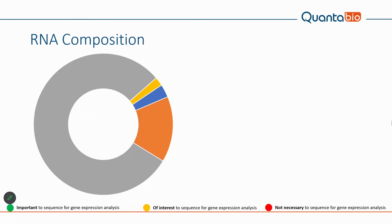So here we're looking at overall RNA composition. And as you can see, over 80% of the RNA content is ribosomal RNA, which is not interesting for gene expression analysis. This is highly repetitive RNA. And what this ultimately means is if ribosomal RNA is present in your library, you're having wasted reads, you've spent a lot of additional money for sequencing to get what you're interested in.